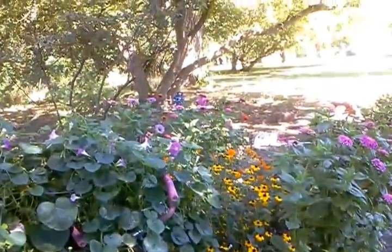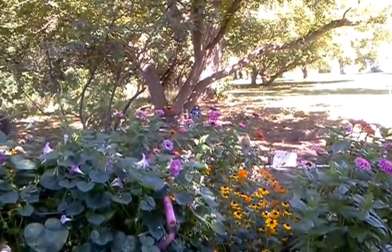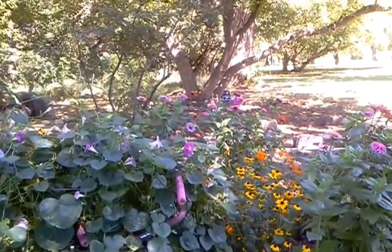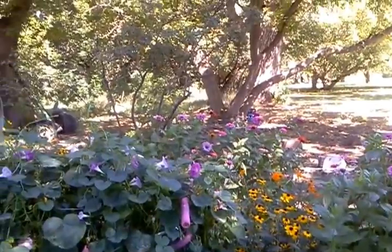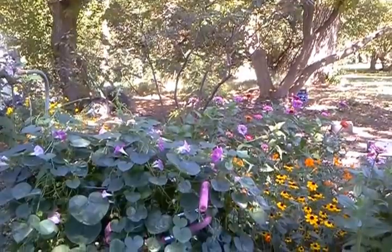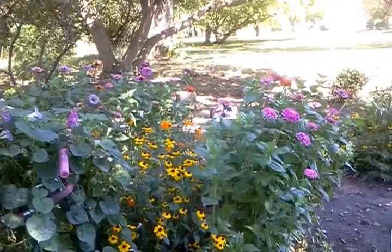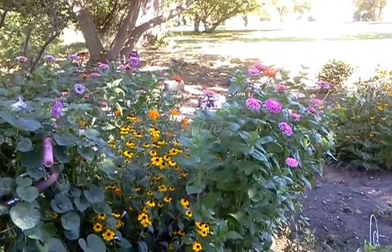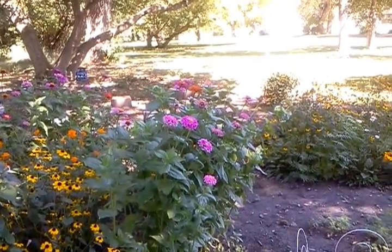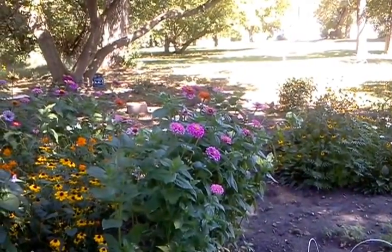Oh, and there's a hummingbird. Oh, and I wish I knew how to zoom in, but I don't think I can do it. So I'm just going to let you try to see if you can find him. He's up there. He flew around. Now he's... Where is he? Oh, if I knew how to zoom in. Maybe. There he is. Oh, he's getting closer. Can you see him? I can. There he is again.